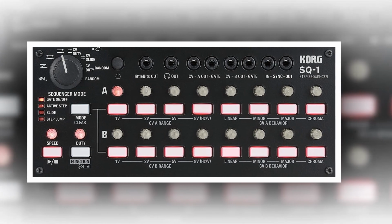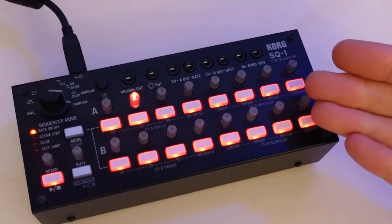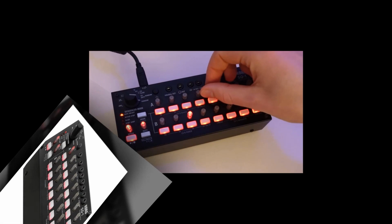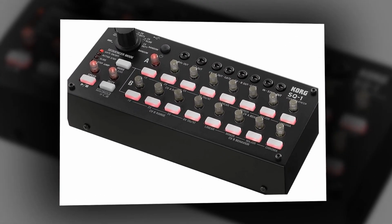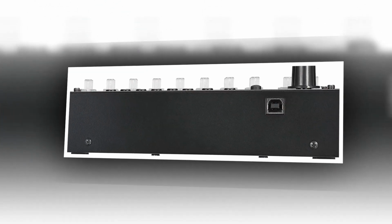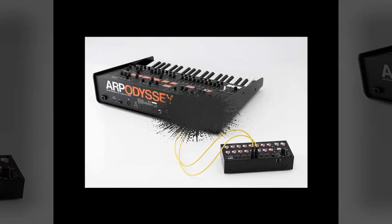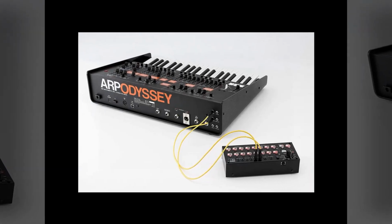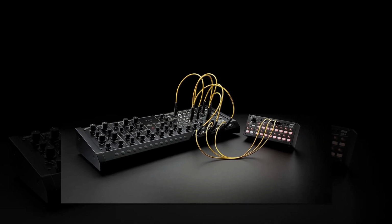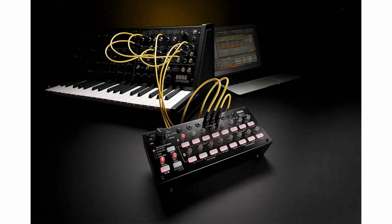1. Korg SQ1 CV Sequencer and Syncbox: Best Budget Hardware Sequencer. If you're looking for a simple, inexpensive, but very usable sequencer, consider the Korg SQ1. Powered by USB or AA batteries, it's mainly a CV gate sequencer with 2 output channels. But it also includes MIDI out to connect with modern gear. As a bonus, it also offers Korg's proprietary sync in and out, enabling Volca owners to chain 2 units without using MIDI cables. And it functions as a MIDI to CV converter.